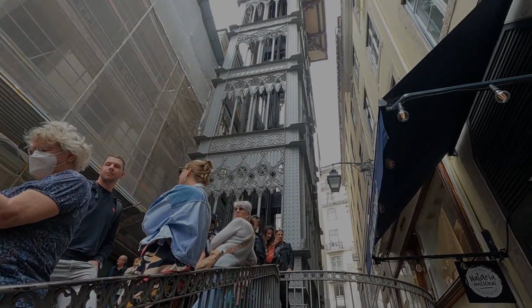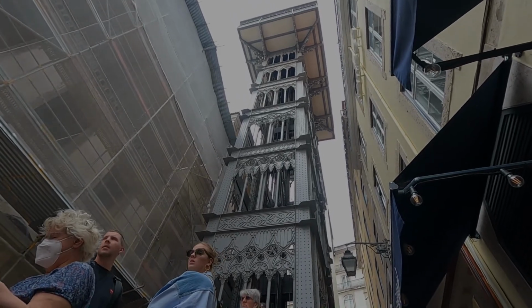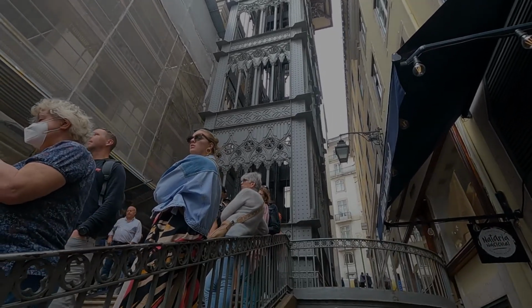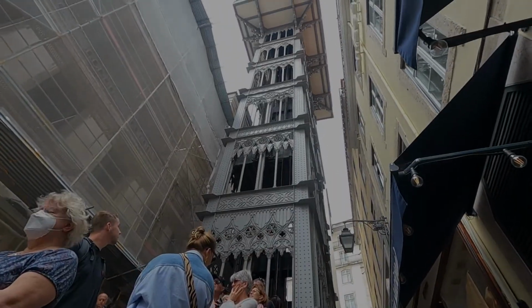The lift of Santa Justa is in the historic centre of Lisbon. It was built in 1848. It connects the lower streets of the city with the higher streets to more easily transport goods to those at the top of the hill.